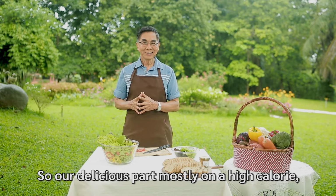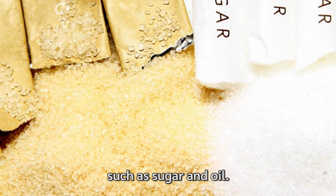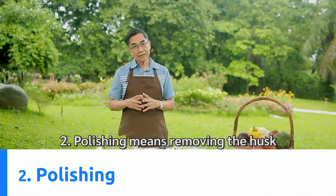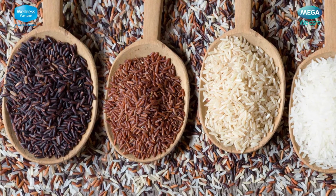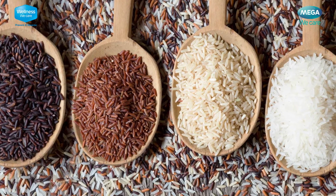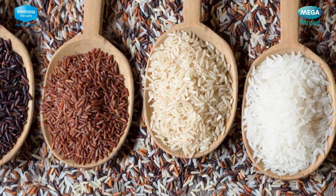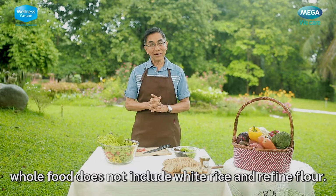So our delicious part is mostly the high-calorie part, which contains sweetness and fat, such as sugar and oil. In this sense, cooking oil and sugar are not whole foods. 2. Polishing means removing the husk or the outer bran of the grain, leaving only the inner fine starch, such as white rice. In this sense, whole food does not include white rice and refined flour.